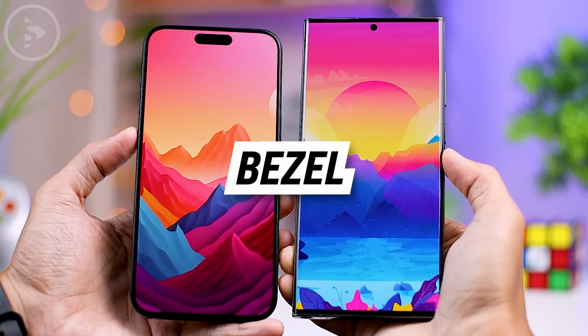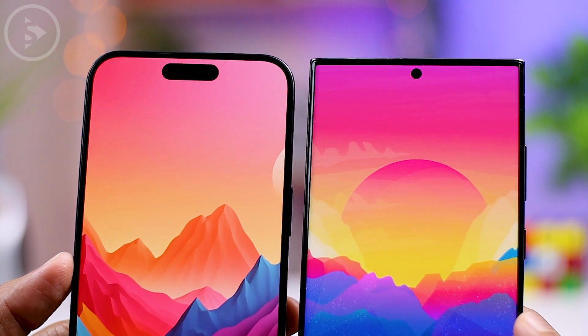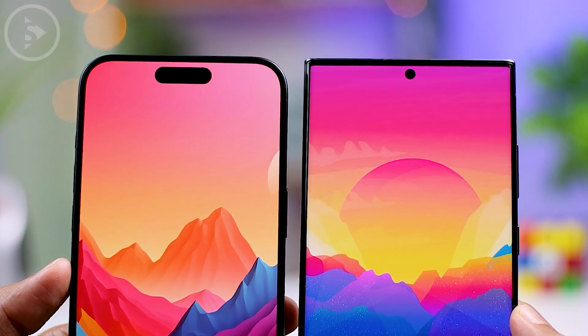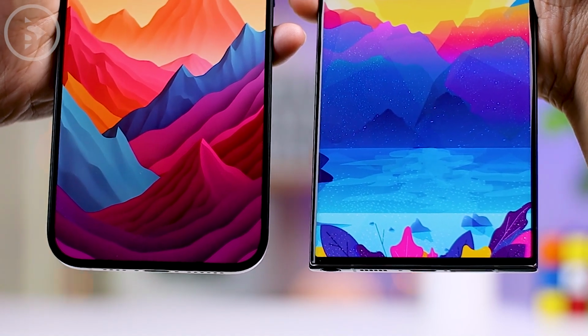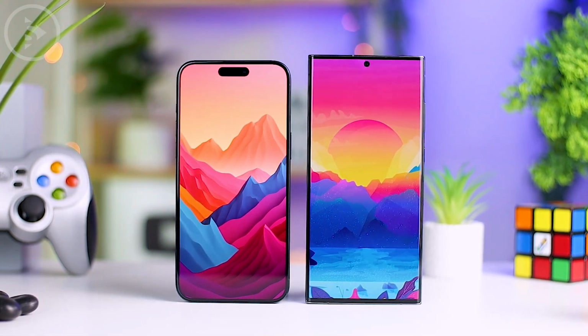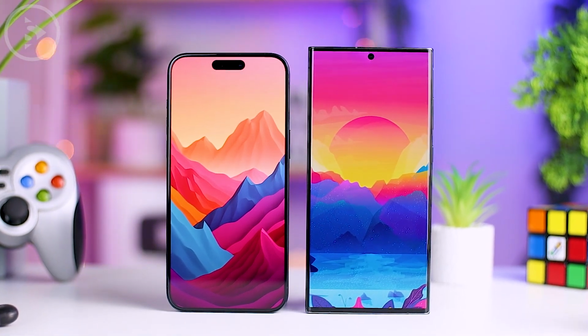If you compare bezel sizes for the bezel on the iPhone 15 Pro Max, when directly placed side by side with the S23 Ultra, the edge bezel still looks slightly thicker on the iPhone than on the S23 Ultra. However, the bottom bezel is now thinner on the iPhone 15 Pro Max. And besides that, the bezel on the iPhone also looks symmetrical on each side of the screen. Unfortunately, the Dynamic Island on the iPhone still looks very large at the top of the screen.